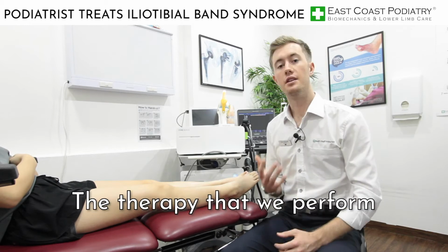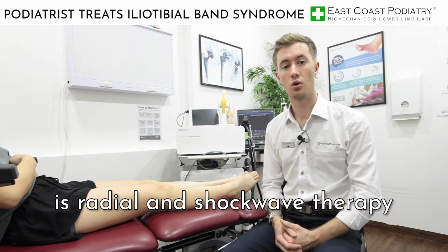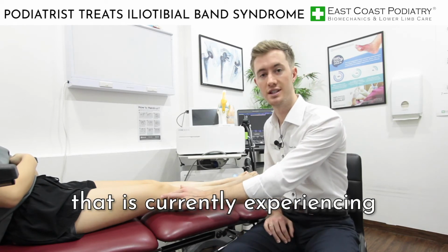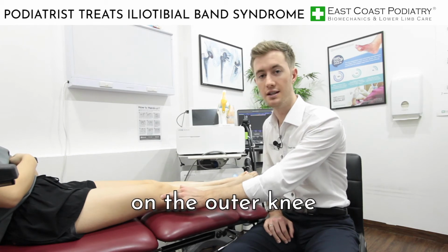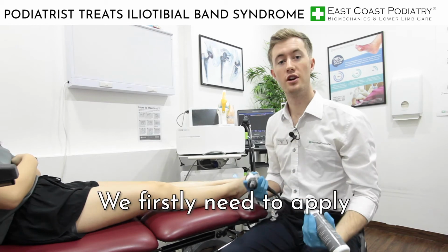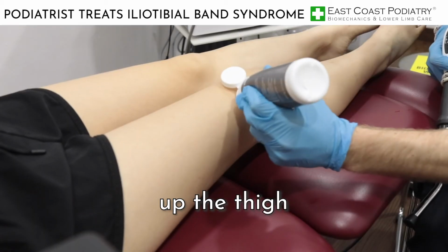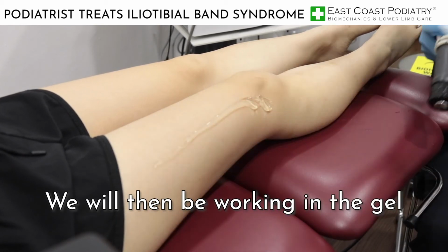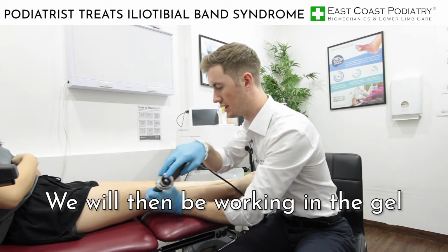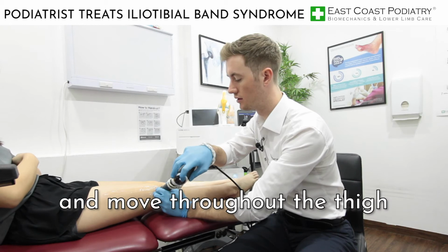Now, if symptoms are progressing, therapy may be required to heal the area as well as reduce the pain and the inflammation. The therapy that we perform at East Coast Podiatry is radial and shockwave therapy, and today we're going to demonstrate on a patient that's currently experiencing ITBS pain on the outer knee, and we're going to perform the radial and shockwave therapy. We firstly need to apply contact gel from the knee joint up the thigh. We will then be working in the gel, and we'll start at the distal portion and move throughout the thigh.